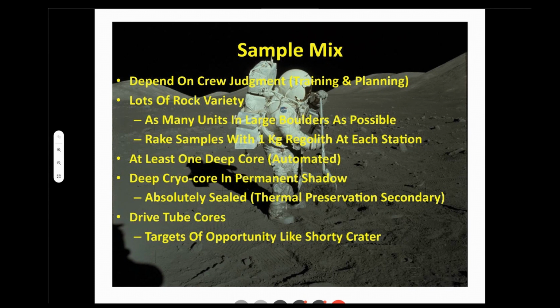76535 was out of a rake sample, and I'm sure we'll find many more. At least one deep core, and coring should be automated. You really got to work on automating coring. I know Honeybee has been working that problem, and this is not an advertisement for them. Whoever can do automated deep core recovery is very important. Deep core, cryo core, and permanent shadow.